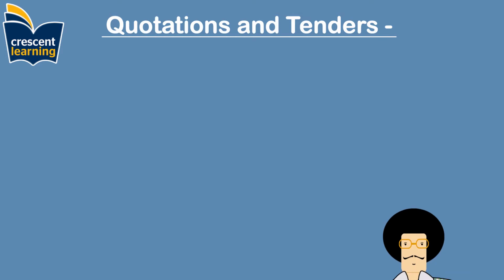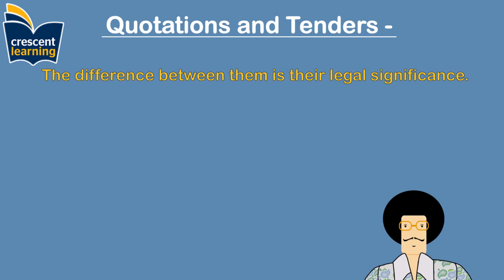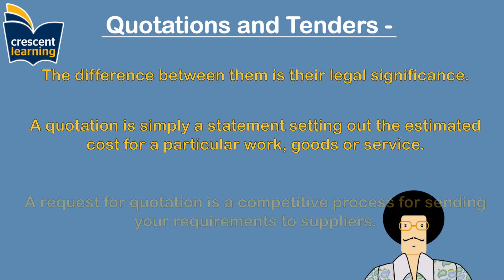You will come across the terms quotations and tenders and may wonder what the difference is. They are almost the same thing, but the difference between them is their legal significance. A quotation is simply a statement setting out the estimated cost for a particular work, goods or service. The supplier providing the quotation is not formally offering to provide them. It is simply an indication of the expected cost, which you can accept or reject. A request for quotation is a competitive process for sending your requirements to suppliers, and they are most appropriate for relatively low-value requirements, especially if the contract will be awarded on price alone.